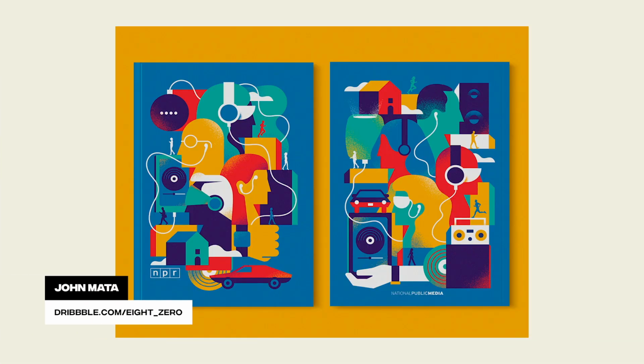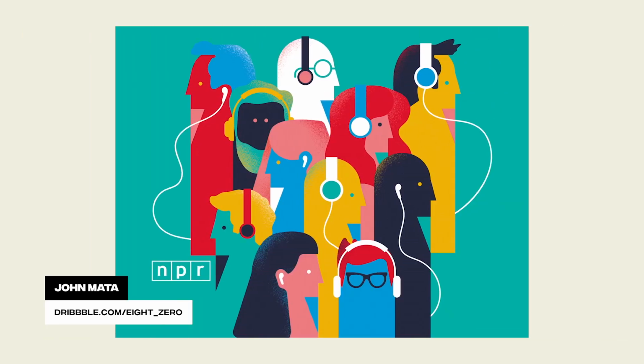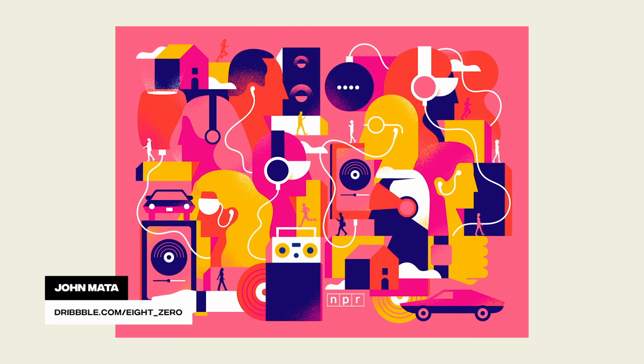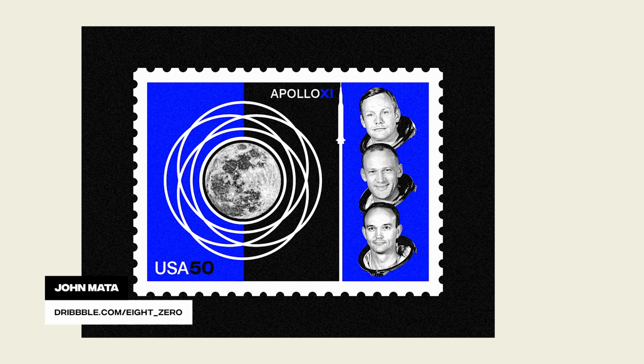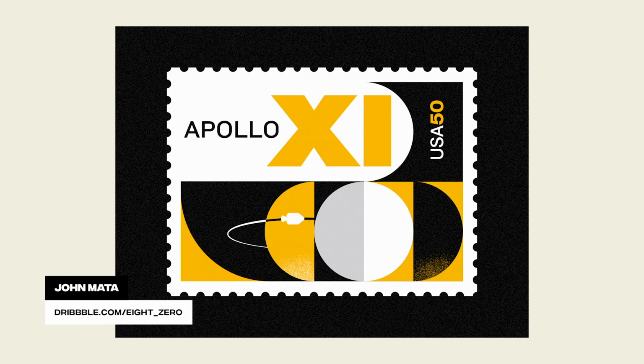Finally is a designer illustrator from Dallas, Texas called John Matter. The first thing I found from him was a notebook cover that he's done for NPR. I really like the illustration style. They're really simple shapes, but the layering and the colors and then that texture, it's just beautiful. And actually my favorite thing in his portfolio is a series of stamps that he's done celebrating the 50th anniversary of the moon landing. He's great at using these really simple geometric shapes and that really high contrast to create shadows and depth with something so simple.